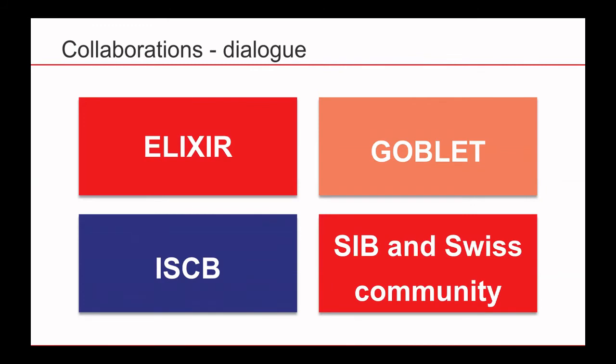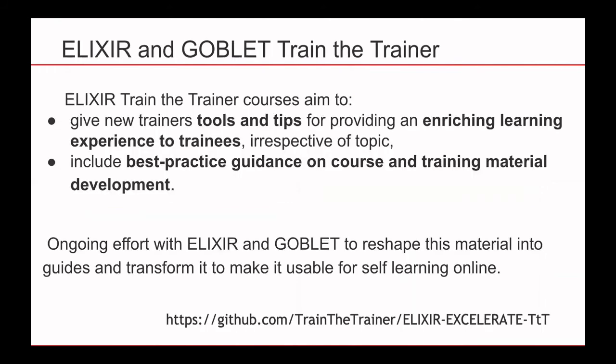So there's a constant dialogue that exists with our various partners over the years, and we continuously learn from each other's experience in order to implement best practices to enhance bioinformatics training, as shown in the previous slides. Here I'm going to show you an example of collaboration with Elixir and Goblet.